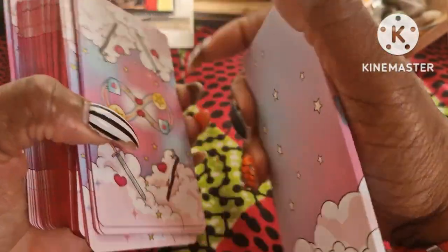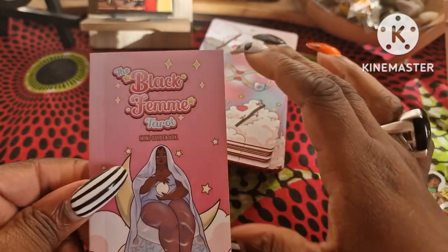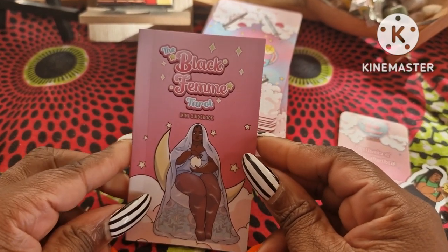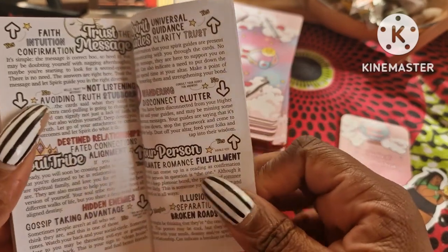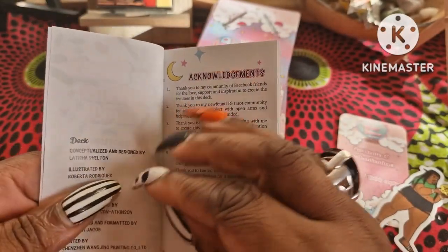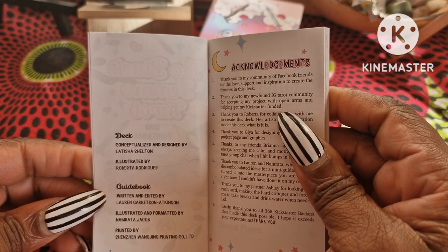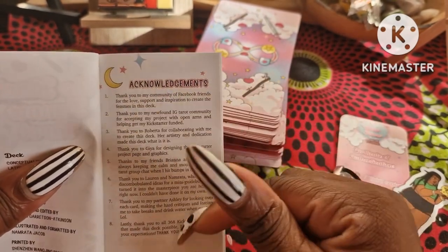So before we go through these delicious cards, let's have a look at the guidebook that it came with. So this is a mini guidebook. I do believe that there might be a bigger guidebook coming up, or there was opportunity to request a bigger guidebook, if I can remember, in the Kickstarter campaign. So this guidebook is 75 pages long. And it says here, conceptualized and designed by Letitia Shelton, illustrated by Roberta Rodriguez. So it's got the acknowledgements here.